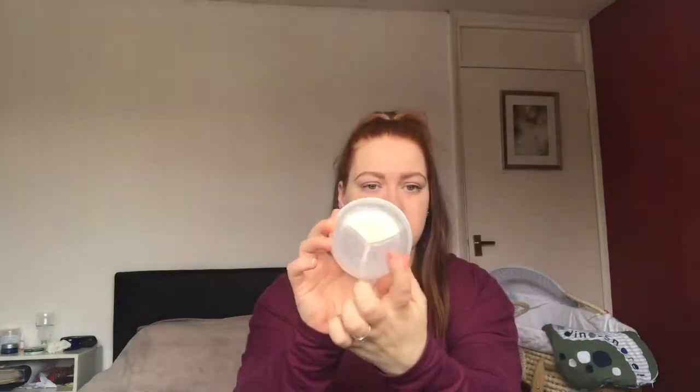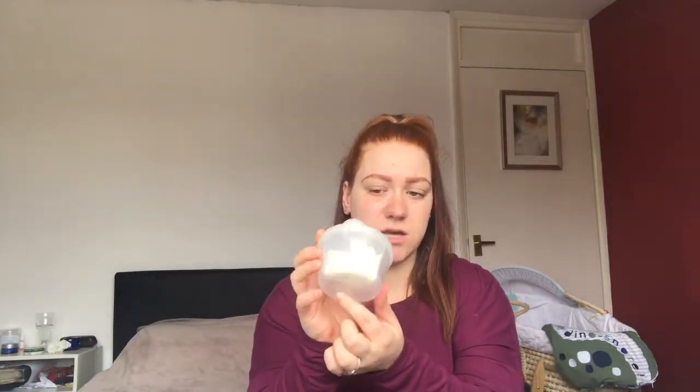And then we also have this, which is a little pot to pop formula in. It's got 3 sections. So one of them has got the formula in, and then there's 2 other sections. So if you're going on a long journey, you can just pop all your feeds in, take your bottles with you, and you've got them there. And you just pop this bit open.